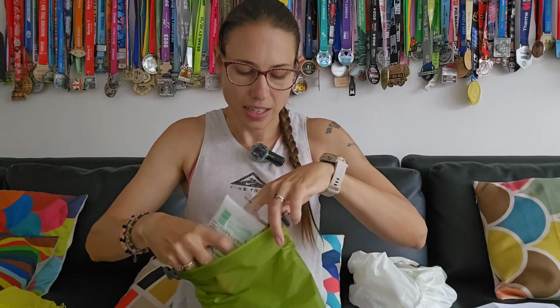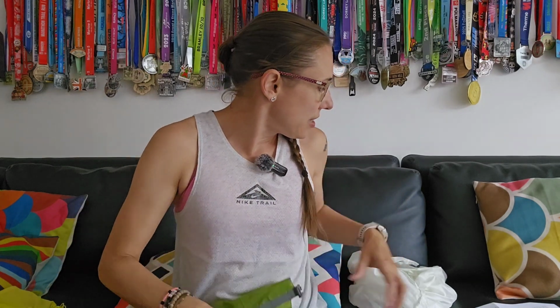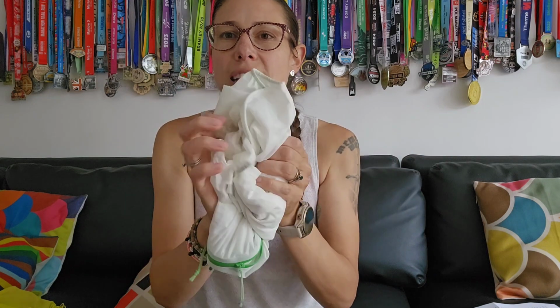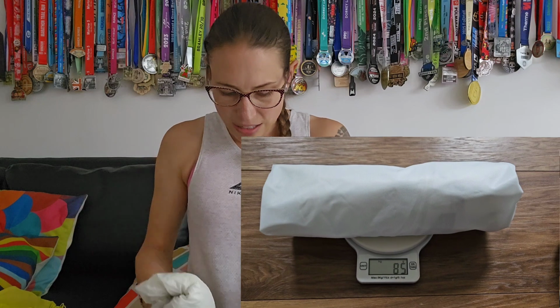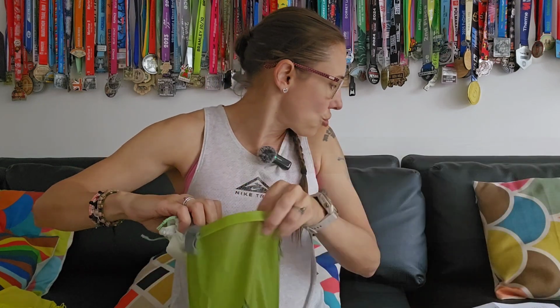Let's start with a foil blanket. Nice, light. Next on the list, we've got waterproof jacket, my all-time favorite, Inov8. The brilliant thing about this one is that it's transparent, so you can see your bib number through it. I'll leave the exact name of the type in the comments below. It packs very neatly. It's probably around 80 grams or less. It's just tiny. Straight in.